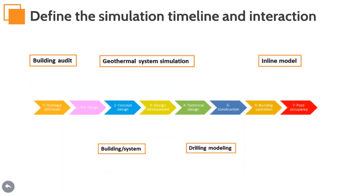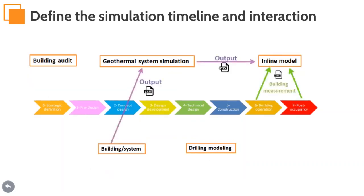And for instance, here we can see with the purple arrows that the heating and cooling need results, the temperature in the ground heat exchanger computed, and also the heat pump performance efficiency computed will be used for the ROM calibration.